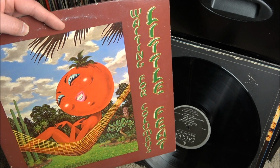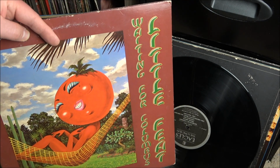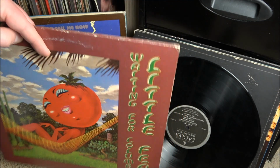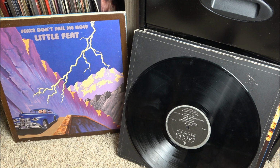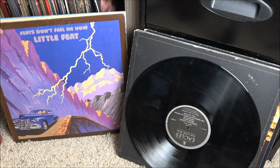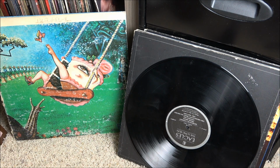And I have a soft spot for these guys. This was the first concert that I attended that wasn't my own. This was 2004, and a couple more of the members have died since then, so unfortunately I missed Lowell George, who died before I was born, but at least I got to see most of them. Feats Don't Fail Me Now, which obliterates the CD issue, and ditto for Sailin' Shoes.